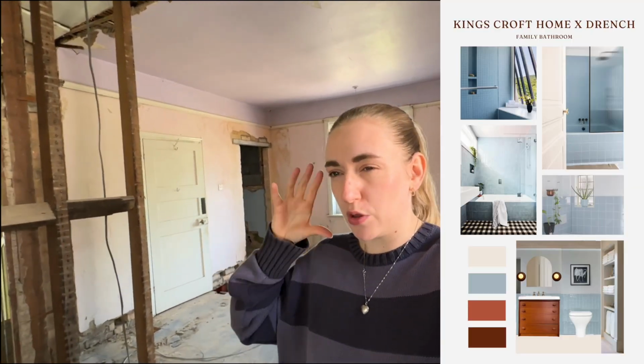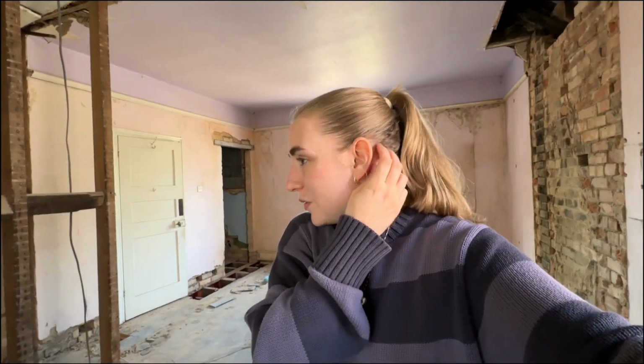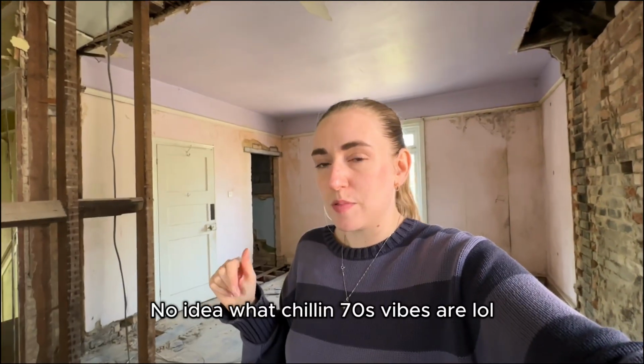Yeah. So the only thing that's really left is tiles, which I need to work out where I can get them from and what I actually want. This is the mood board as a reminder. So it's like blue, probably square tiles, maybe zellige finish, but maybe not. I'm not totally sure. Kind of 70s vibes, but chilling.